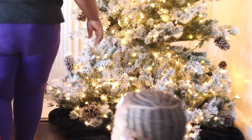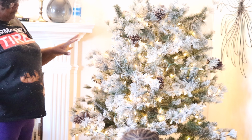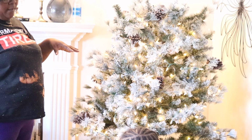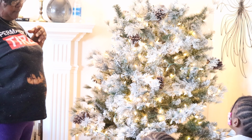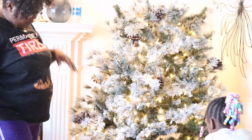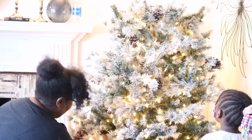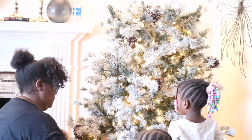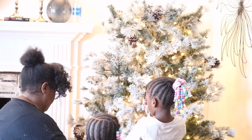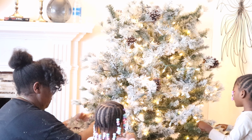Fluff this part. So each section we put on, we fluff it, okay? Well, we need a stool. Well, we got to start at the bottom, so you don't need a stool right now. So this is the bottom for that one. Now we got to fluff this one, and up there we got to fluff it too. I'm starting off over the side.